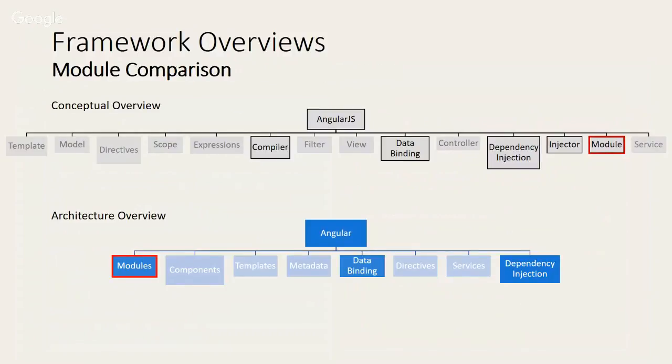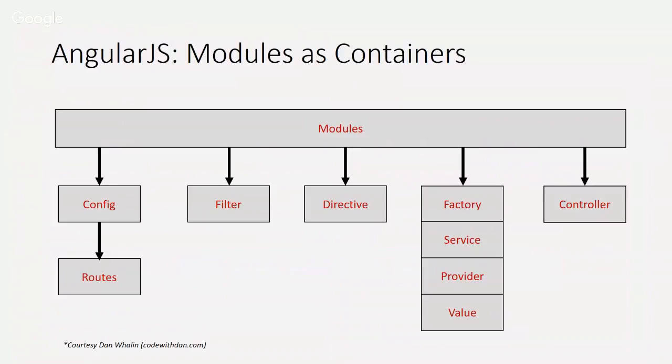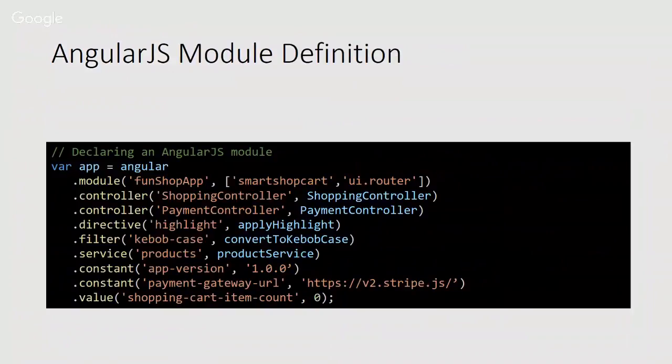So next, let's take a look at the concept of module in each one of these frameworks. When I first started learning AngularJS, I know I saw a diagram like this from Dan Wahlin. So modules are described as containers for all the different types of AngularJS elements within your app, right? And we've got some configuration here. We've got providers of different types, the controllers and directives. And that all looks like this when we put it together and register our module and use helper functions.